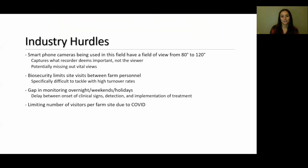So currently, our industry has a few hurdles, one of them being that smartphone cameras that are being used have a limited field of view, that being only about 80 degrees to 120 degrees. And of course, what is being recorded is what the recorder deems important, not necessarily who is watching it or the audience. So what the audience might pick up or think is important is definitely different than what might be being captured. And so there's a potential to miss out on important information.